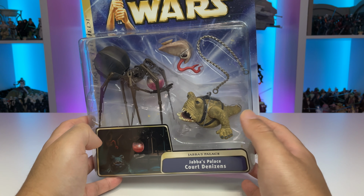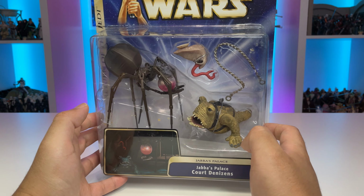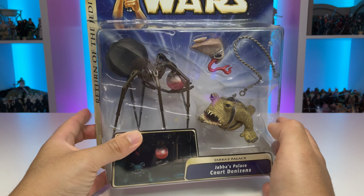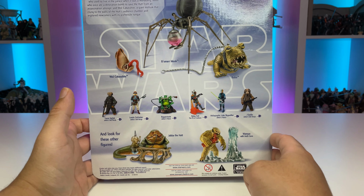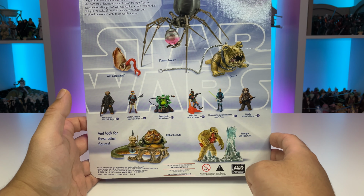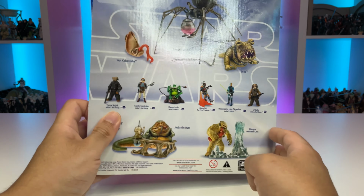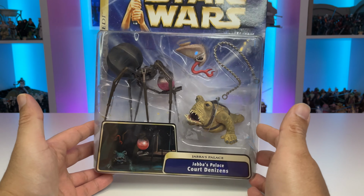Need the Bobar Monk, Bubbo, pretty cool looking character, and then this little worm thing, Walls. I'm not even going to try to pronounce the secondary name of it, but yeah, definitely ones that I wanted to add to my Jabba's throne room display. So here you can see on the back some of the stuff used to get back in the day. You got Jabba the Hutt right here, one of the earlier releases, and yeah, like I said, this is one that I don't think they'll ever make, so had to get it.